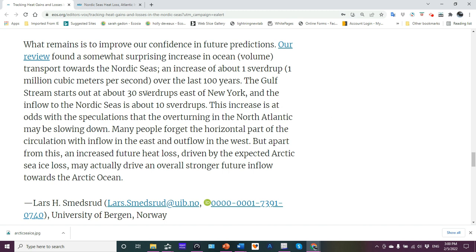So the Gulf Stream starts at about 30 sverdrups east of New York, and the inflow to the Nordic seas is about 10 sverdrups. This increase is at odds with the speculations that the 30, that should be 100. Because the Gulf Stream starts out at about 15 in the Gulf of Mexico, and then due to western intensification, gyres and Coriolis, etc., it speeds up to about 150 by Newfoundland, and then there's a bit of a slowdown as it swings over to the eastern side of the gyre.